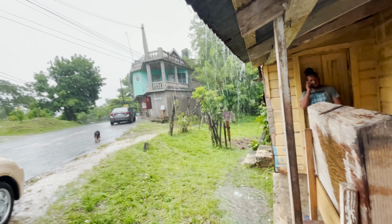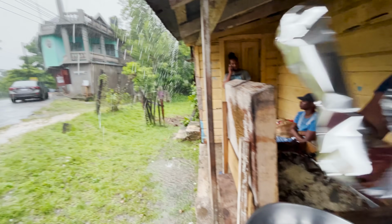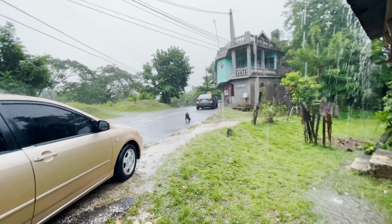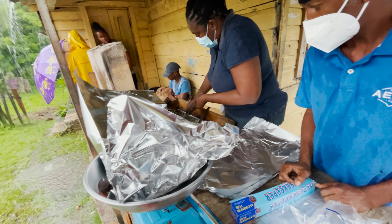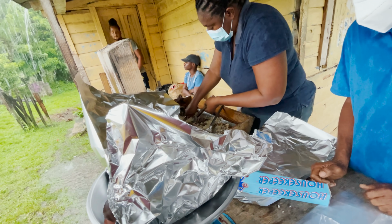Wow, guys, it is raining as hell. For those who need to find this place, it's under this little shed. When you look that side, you're gonna see that blue building there, and then across there, you'll see the sign. I could not even use my camera because it's raining crazy.